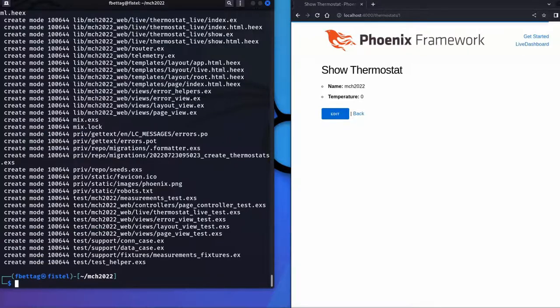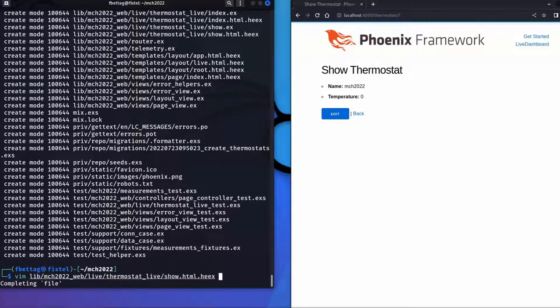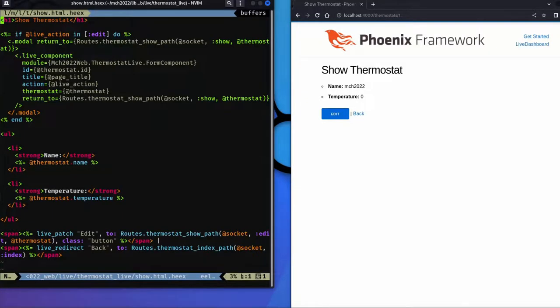First, we're committing the project because at the end I'm going to show you a nice gimmick about testing. All right, we're now editing the template that we're seeing on the right. What we're about to do is add a little element around the temperature so we can test on it a little more easily later.